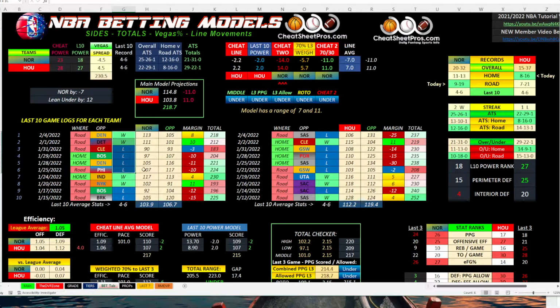So looking at the Pelicans' last 6 games, they're 2-6, but they've won 2 straight. And they've won the last 2 by a combined 18 points on the road. So those are all feathers in our cap that we do like. Now this 4-game losing streak, I want to dig into this.